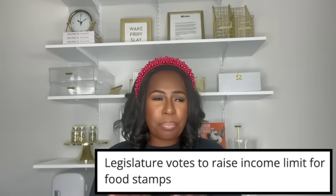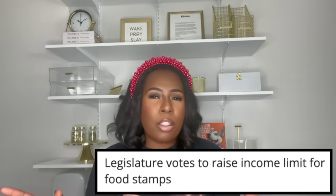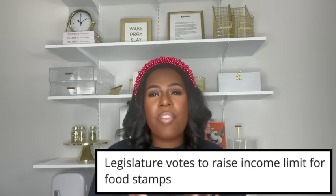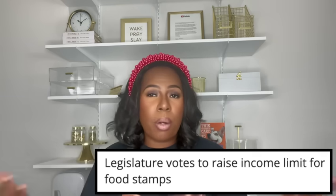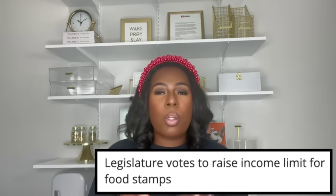Based on this broad-based categorical eligibility, households that made less than twice the federal income level would be eligible, whereas prior it was 130%. So now more households will be eligible as well. They're like, look, more people will be able to qualify.